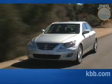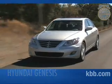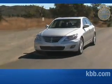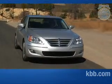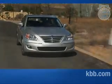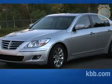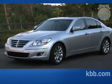After entering the U.S. market with an inexpensive subcompact car more than 20 years ago, Hyundai has continued to climb upscale. Now the brand is taking its most ambitious step in that direction with the introduction of the Hyundai Genesis, a luxury sedan with amenities of vehicles costing thousands of dollars more. Hello and welcome to our comprehensive Kelley Blue Book review of the Hyundai Genesis.